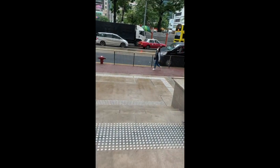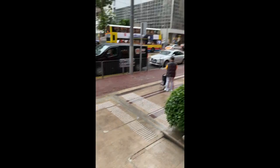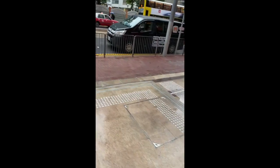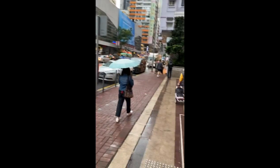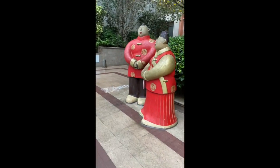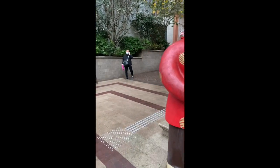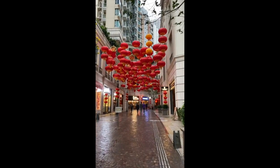Okay, let's do our tour a little bit, to go out from Le Pain Quotidien. It is this way. And here we go. We're moving on the busy streets of Hong Kong. Here, see how beautiful it is. And now we go in a little bit peaceful area of Hong Kong, which is really beautiful, as you can see.